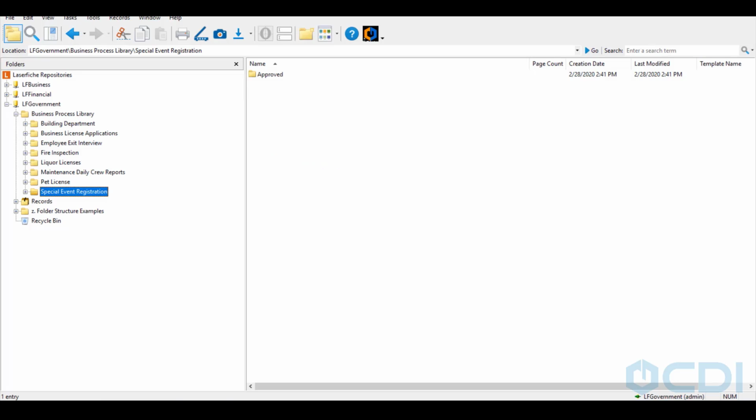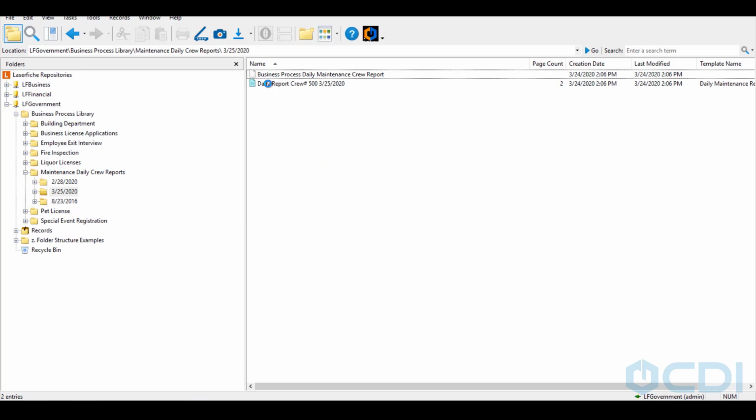Once approved, the form will be stored in Laserfiche, and metadata will be added automatically. We can see that the metadata will track information like the crew number, the date submitted, and who it was that submitted the form. Reports can be tedious and time-consuming, but with this Laserfiche solution, the task can be handled quickly and without sacrificing detail.